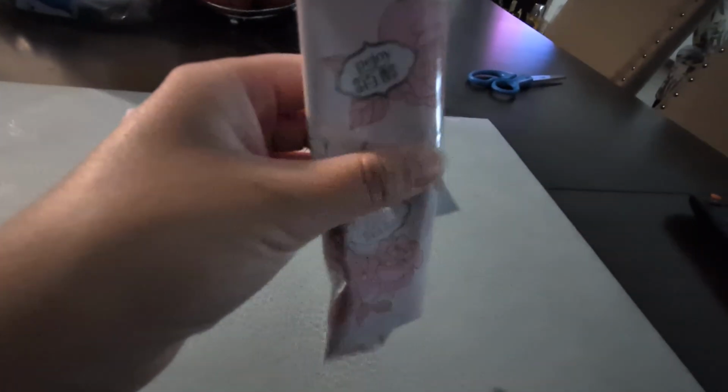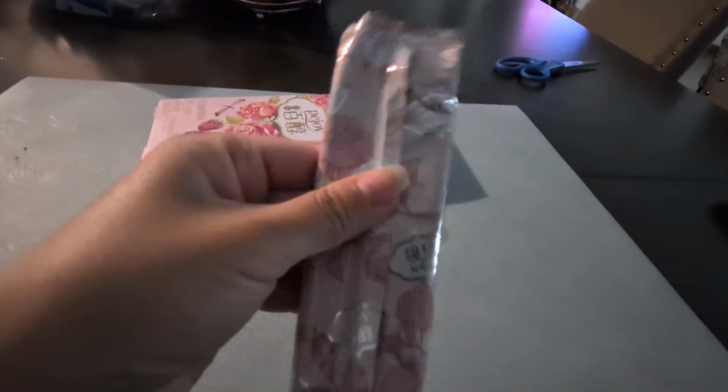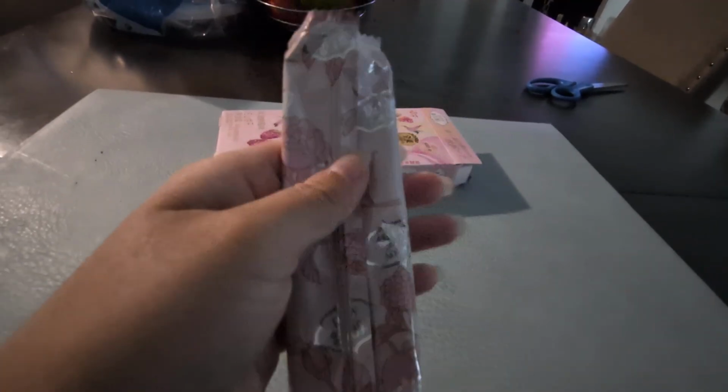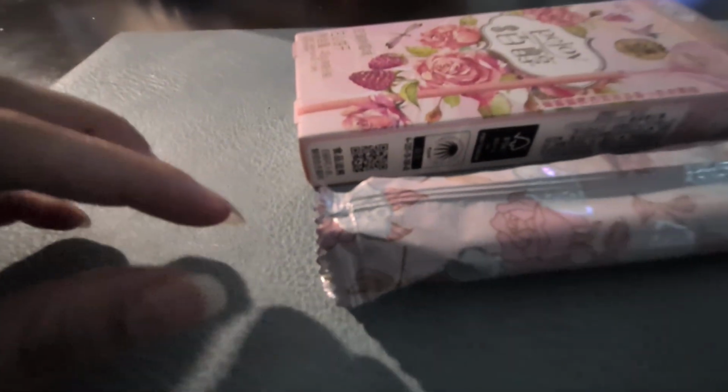This is what it looks like from the inside. It's little packaging. Again, I love the detail on the box and the little package. Little container. The sealed thing that it came in. Ugh, can't speak English today. See, you can tell I'm a mess.